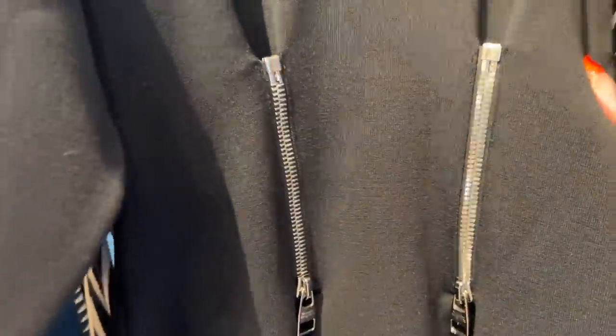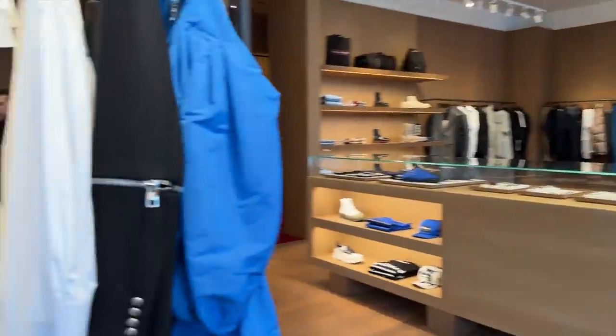Shorts, sort of peplum dress in a knit. That's nice as well. This knit dress with, like, oh, it's going to nip in the waist with this zip detail. It's very nice. What are we dealing with? From 2,600 to 1,610. Very chic. Yeah, the store is huge.